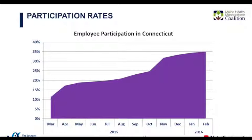When we scheduled an on-site event in October, that's where we got an additional bump, as you can see in the curve going up. So these are the few factors that we feel have played a significant role in creating a very high participation rate.